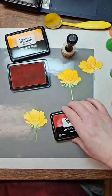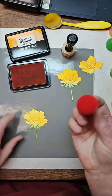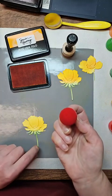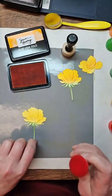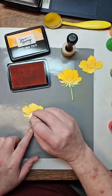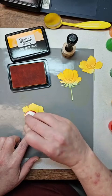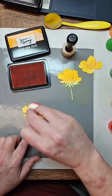Now, red is always one of those that you want to be kind of careful of because it's pretty intense. So what I'm going to do is, because sometimes you know how you craft with just whatever is in front of you, so I don't know how much red is on this one, I'm just going to take this and very lightly dust it on here.